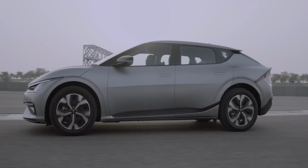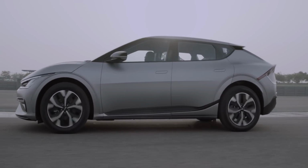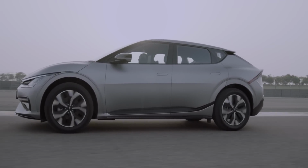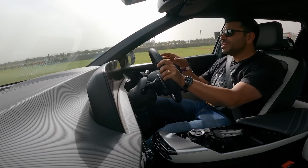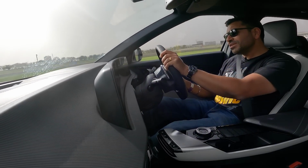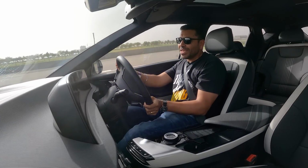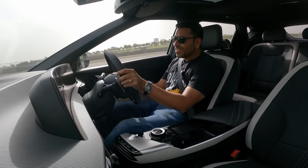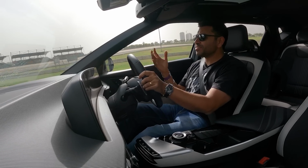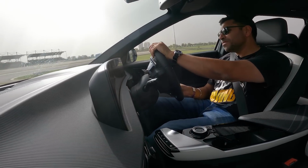The EV6, it feels like it has a nice low center of gravity. It obviously is heavy, 2 tons, but all of it is very low down, and that gives it good body control and enthusiastic cornering. Doesn't feel ponderous, doesn't feel like an SUV, even though you feel like you're sitting a little too high up.